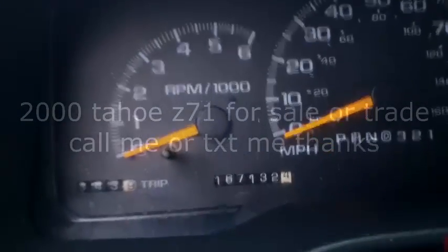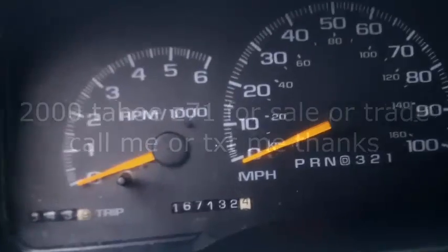It don't get too bad a mileage either. There's the mileage on it, if you can see it. Let me zoom it in. And those are actual miles. The engine looks good in it, everything.